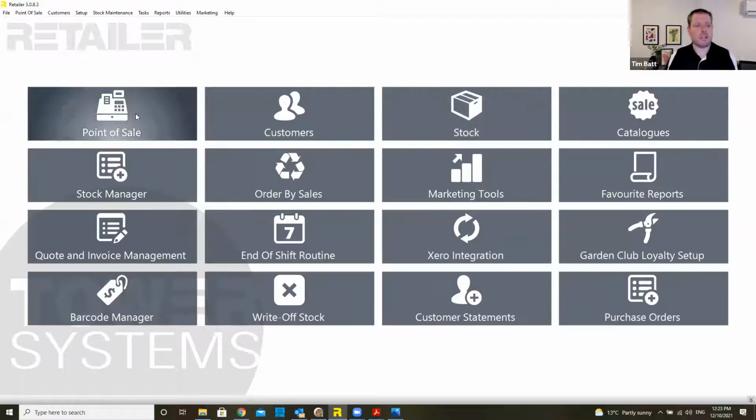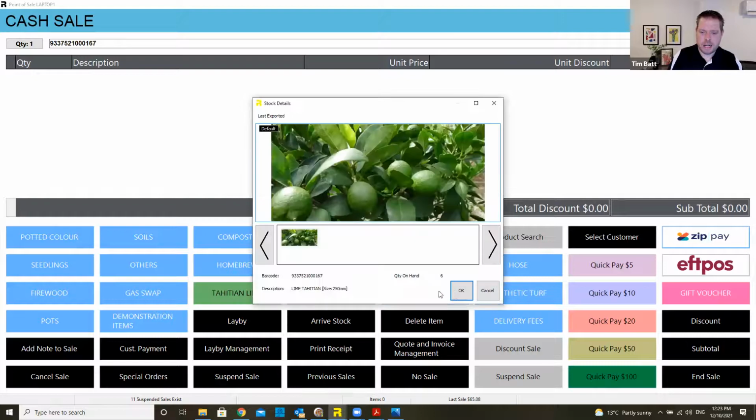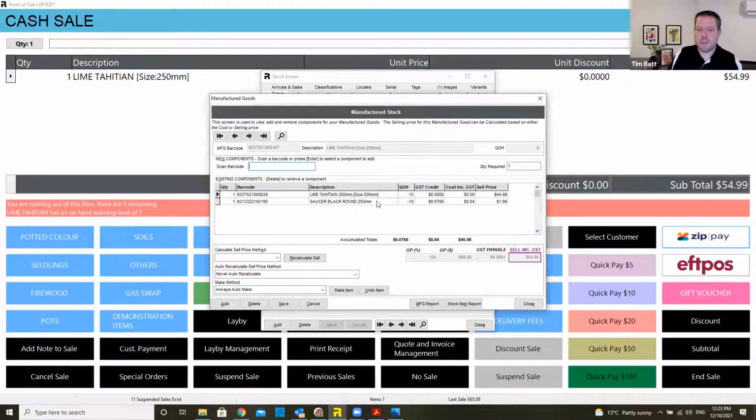Oh yeah, absolutely. So if I jump back into my point of sale, I'll add my Tahitian lime to the transaction again, and I'll jump into the stock screen for it. So I've got my Tahitian lime. I can hit manufactured goods over here, and this will show me what that product is made up of. So I've put some random products in there, but I could say, to get the 250 ml Tahitian lime, that's actually made up of a 200 ml one. So that's what it was prior. And now I need to use a 250 ml pot, for example.